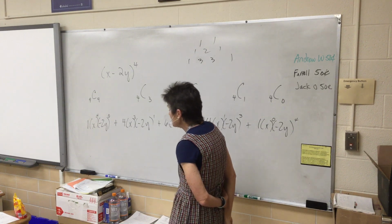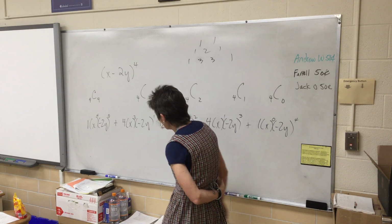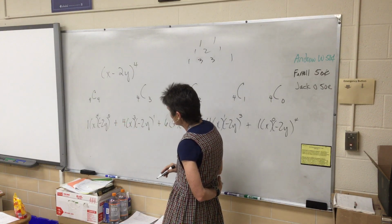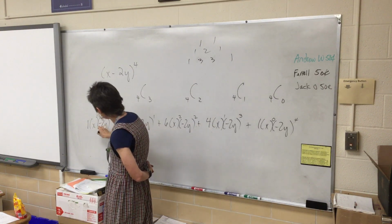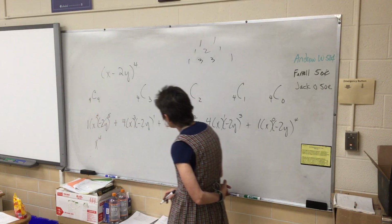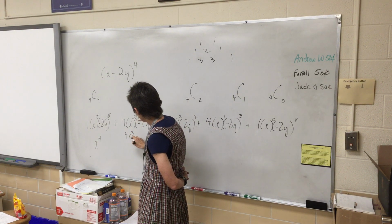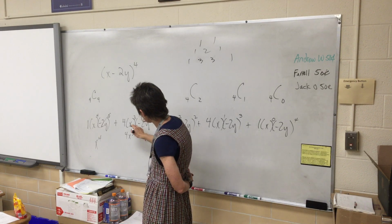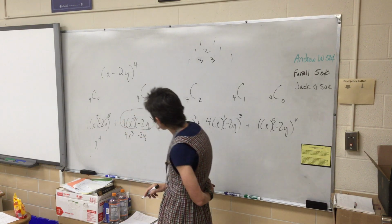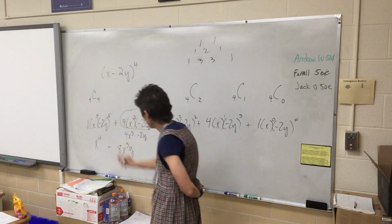Alright, now we simplify each term. And when we simplify each term, we remember that anything to the 0 power is going to just be 1. So I can pretty much ignore that. And so I just have x to the 4th there in the beginning. Now here, I'm going to have a 4x cubed times a negative 2y. This is a multiplication. All this is being multiplied. So that's going to be negative 8x cubed y, because 4 times negative 2 is negative 8.